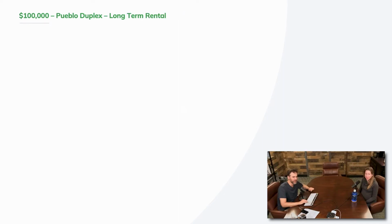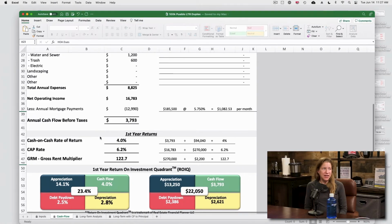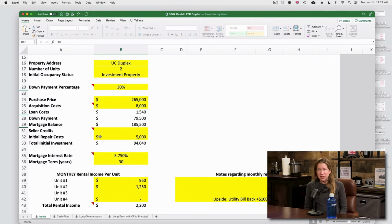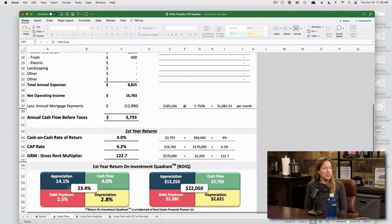All right, next property for $100,000, that lands us again into a duplex in Pueblo. What do we have down there, Jenny, for that? Yeah, so this is literally a current deal. Not quite closed yet. So this investor, she's putting 30% down. Purchase price $265,000. She's getting a DSCR loan, which we can talk about later as well, at 5.75%. It's a duplex. Both units are rented for a total of $2,200 a month currently, with leases in place.